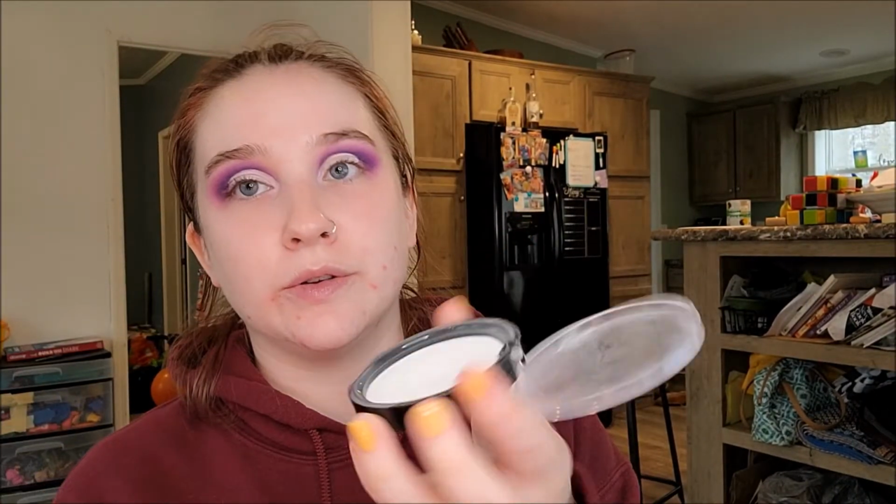So now I'm going to take this OFRA pressed powder oil control. It's just a white pressed powder, and the same brush that I use for my concealer, the ColourPop E3. And I'm going to set that concealer with it.